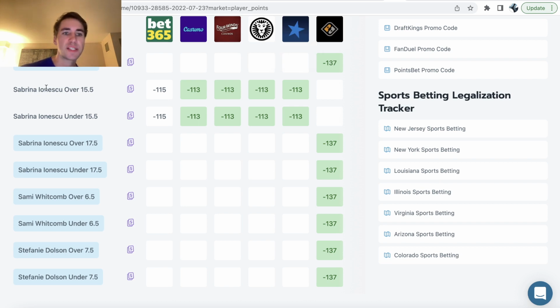The first discrepancy we can see is in Sabrina's total points, and here it is. The sportsbooks are setting her over-under at 15.5. PrizePicks is at over-under 17.5. So PrizePicks is a massive discrepancy to the sports betting market. They're 2 full points higher than the sportsbooks. So we definitely want to go with the under for Sabrina.